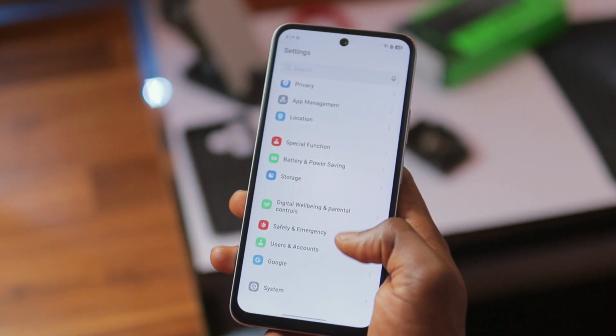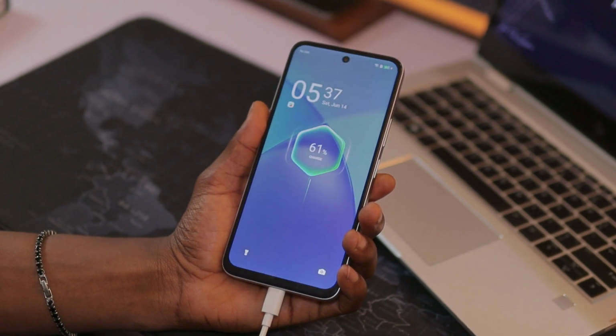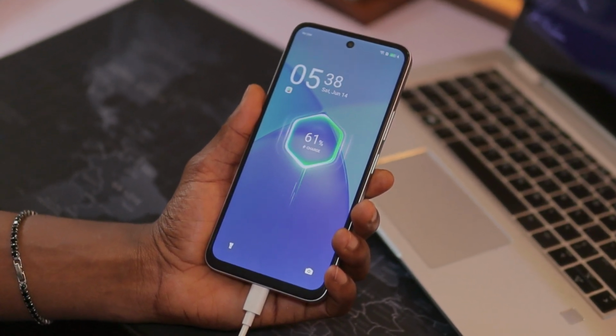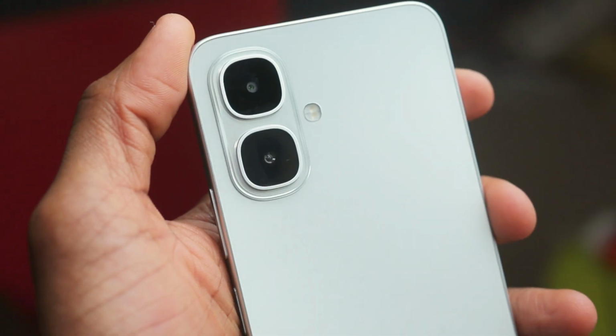On the bright side, the 5000 mAh battery is solid. It lasts a full day with moderate use, which is impressive given the performance issues. Charging speed, however, is slow at 15 watts, so you will need some patience to get it back to full power.